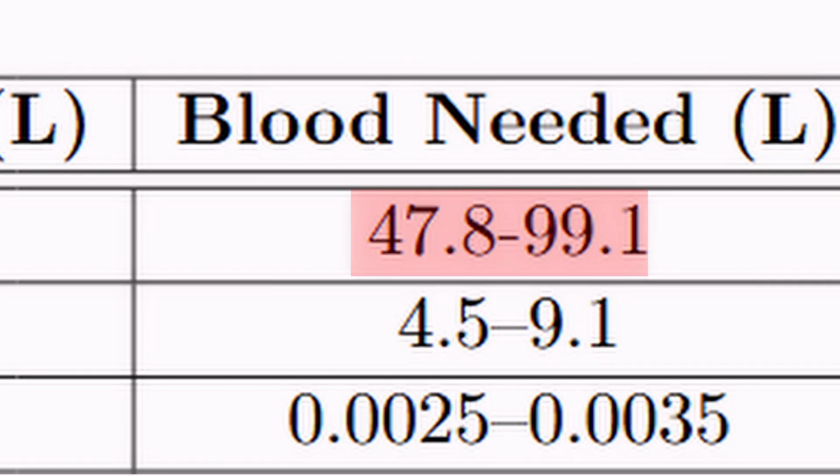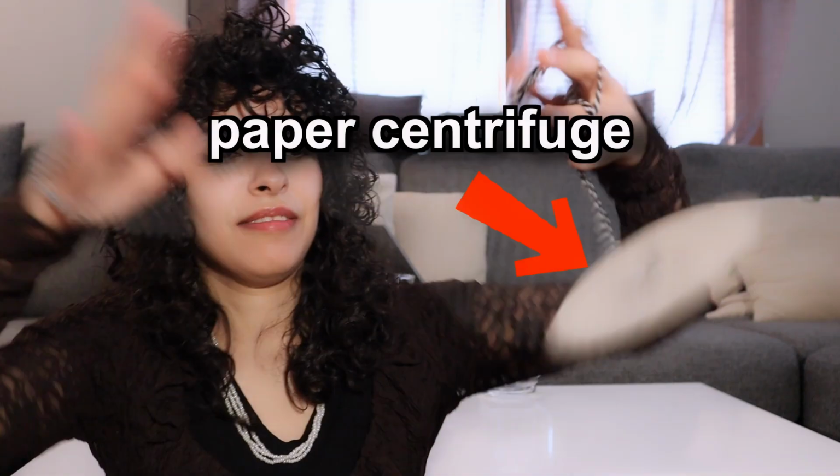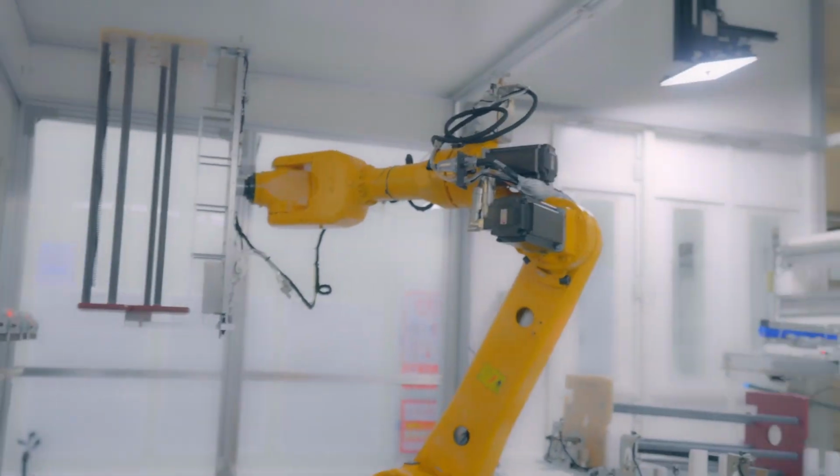We need around 100 liters of blood for omega-6 per person, and that's about 1 bathtub's worth of blood per person. That much blood is way too much to be hand-cracked every day. I mean, just look at me, I'm struggling. Which means that they need to automate it. Which means that they need electricity. Which means, where would they get their electricity?